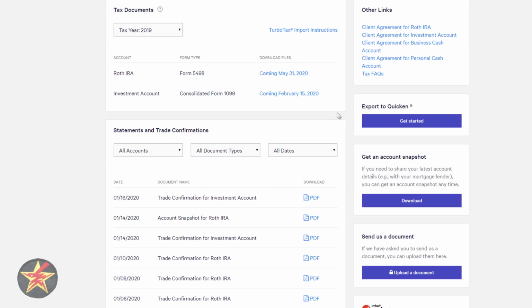Speaking of documents, again, like I said, I am filming this at the end of January 2020. Tax season is quickly approaching. And as you can see here, your IRA, in my account the Roth, doesn't come until May because, well, it doesn't need to show up on my taxes. Investment account, I should be getting by February 15th. Notice what is not here yet, and that is the cash accounts.